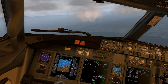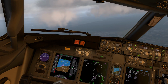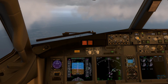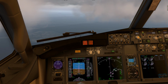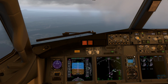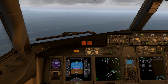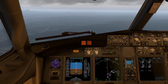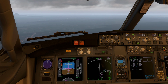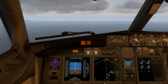1,000 to go. Check. Okay, so we're near our 3,000 feet to intercept. Currently on the 181. Level off at 3,000 as we are all set now. Okay, altitude acquired. Can now go ahead and arm the approach. Level off at 3,000 feet.